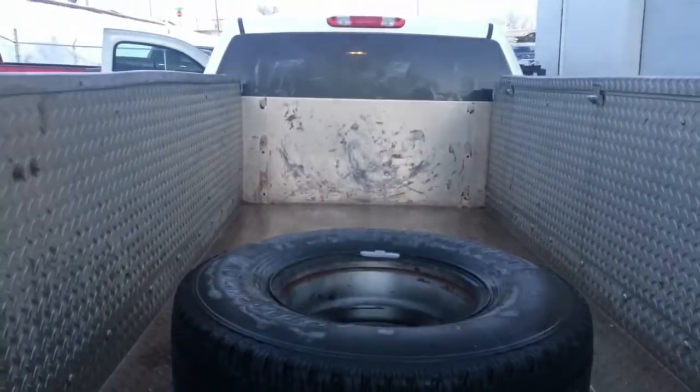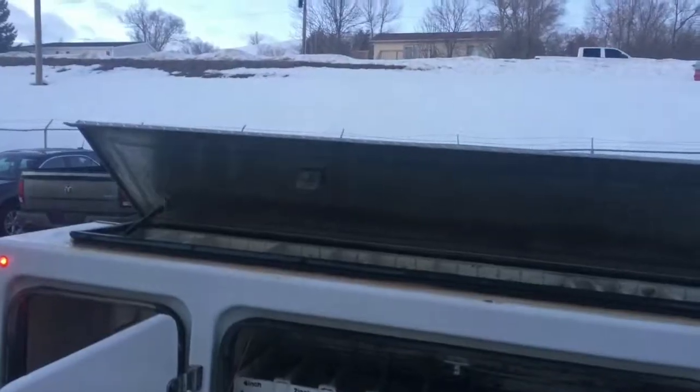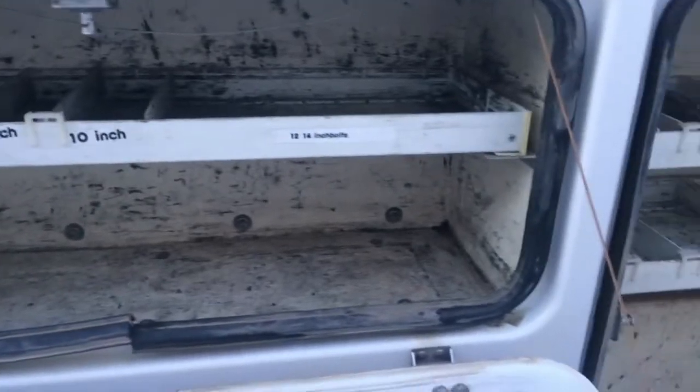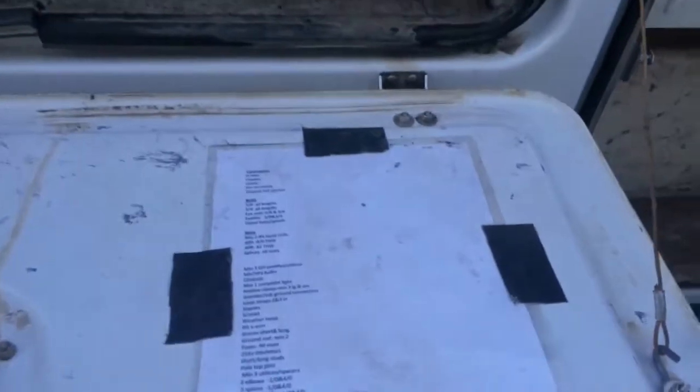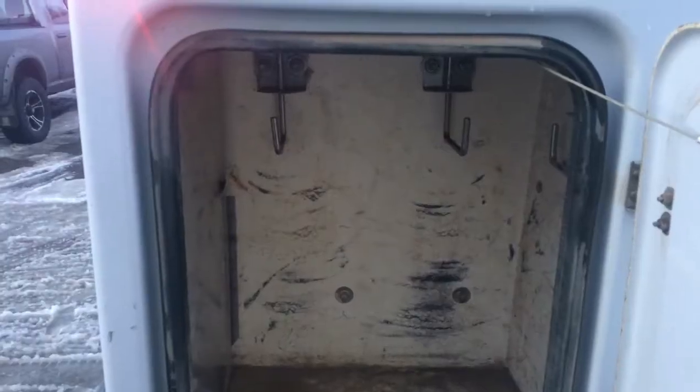In the back of the box, you see diamond plate. Looks like it's got a nice spare here. Tailgate. Nice heavy-duty trailer hitch. This side's got a flip top. Tools or what have you. Here's some of the center stuff. Looks like they've got all sorts of different stuff that was in this. And here is the rear compartment.